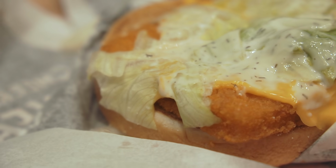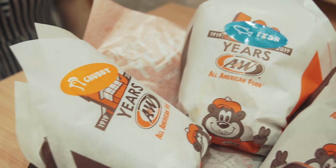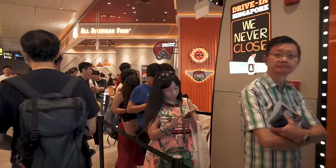So for the fish sandwich, it's just a typical deep fried fish patty with cheese, lettuce and a sweet dill mayo sauce. It's a bit too sweet for my liking, but the fish is fresh, it's flaky. I think overall, these three classics, you can find anywhere. So maybe if you're really coming down and the queue is so long, go for the zheng one.